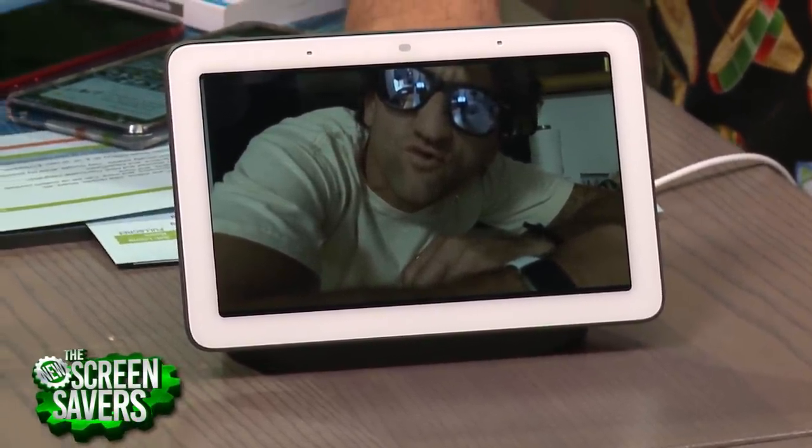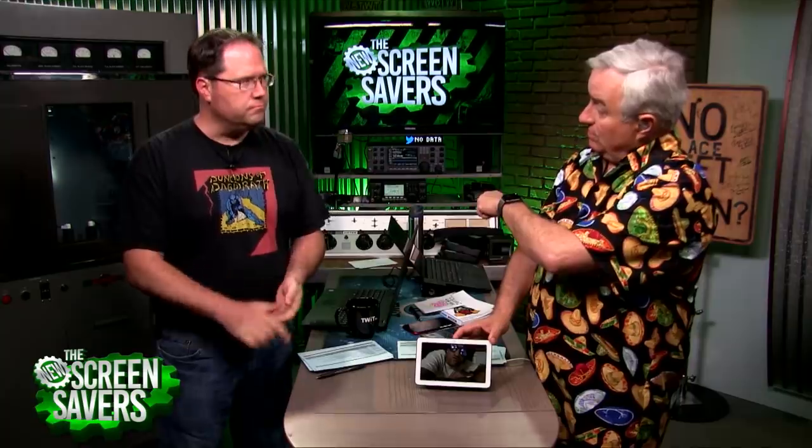It'll make calls as well, right? Audio calls. It'll make Duo calls. Yeah, but they're audio only. That's Google's video calling, but for some reason, there's no camera. Why? There's no camera. But you will see a picture of the other person.